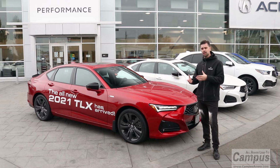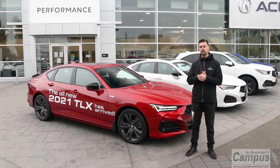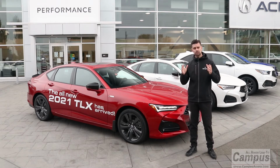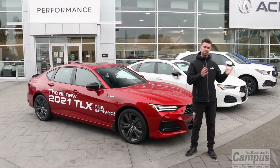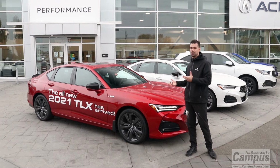Now what they've also done is put in a new 10-speed automatic transmission. Now personally I was a huge fan of the 8-speed dual clutch, so I was a little wary about the 10-speed, but it actually really blew me away. It was similar to the RDX, but I felt like it was just quicker and just matched the sedan a little bit better.